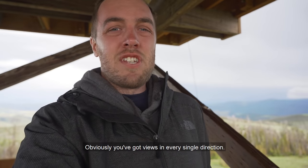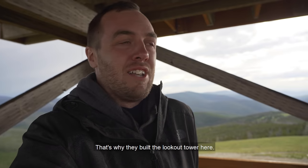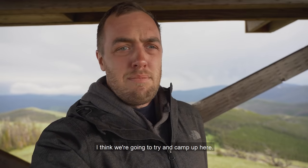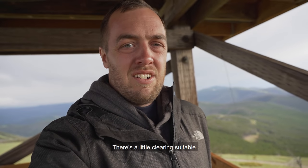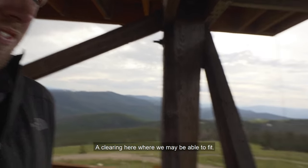Obviously, you've got views in every single direction, great views in every single direction. That's why they built the lookout tower here. Behind me, off in the distance, that's Granite Butte. I think we're going to try and camp up here. There's a little clearing here where we may be able to fit.